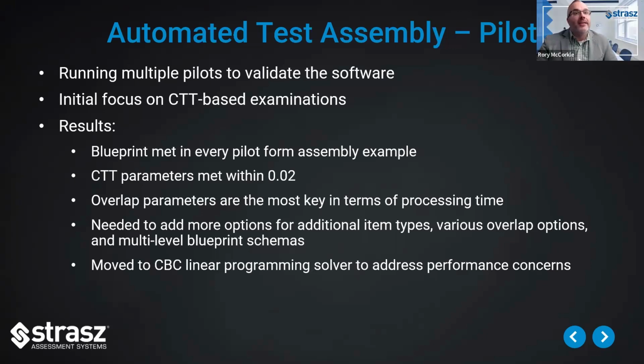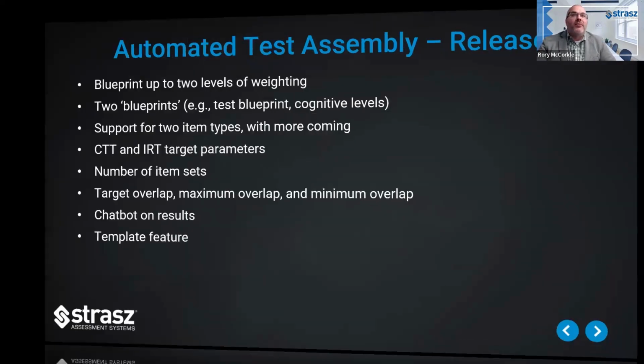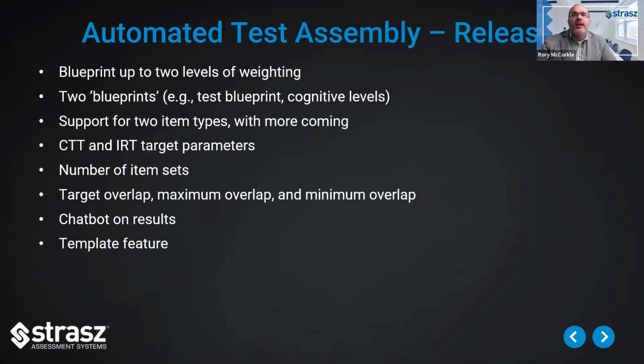Appreciate that, Susan. And I'll also mention, as part of this process, we also identified the need to move to a different linear programming solver, just because of the processing time, which again is what we've done for the release. And so, cognizant of time and with a couple pending questions here, I'm going to turn it over to Gary in just a minute, but we did indeed, as mentioned, launch this at ICE.